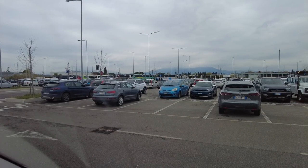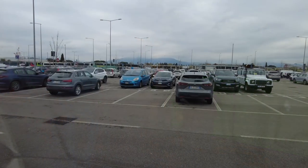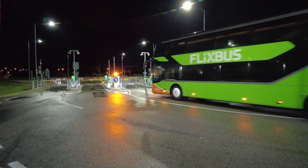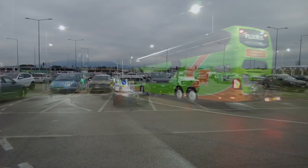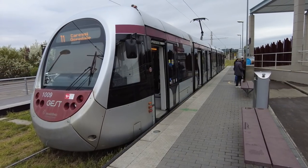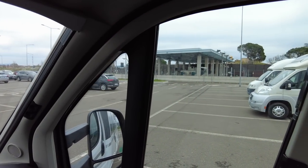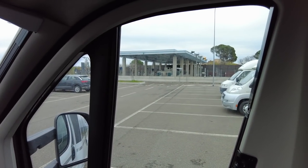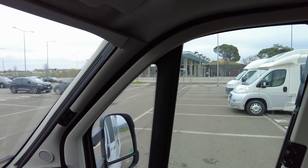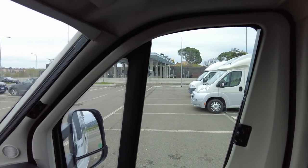That's where I said goodbye to Sophia last night as she got her bus to Munich. So if you're meeting people on your motorhome tour, this is a really good place to meet them. There is a tram stop sort of over there where you can get the tram directly into Florence. And we are so close to the motorway that that is the motorway toll station. So it is bang on the motorway. It's a really, really useful place. And you can see some other motorhomes over there.